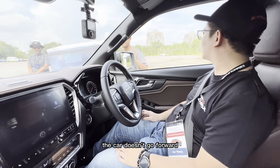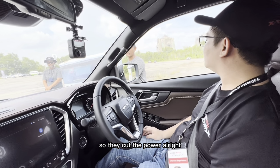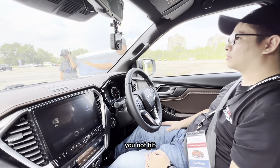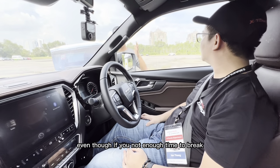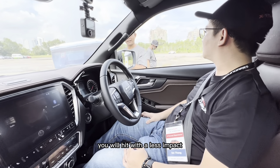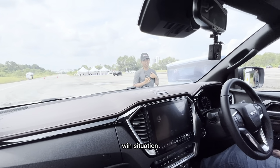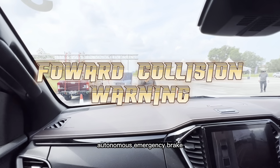The car doesn't go forward as fast as before, right? It detects something, so they cut the power. Alright? Because of you, a good driver, you did not hit the obstacle in front of you. Even if you don't have enough time to brake, you will hit with less impact, less damage to your car or anything in front of you lah. Alright? So, win-win situation. That's it. Autonomous emergency brake.